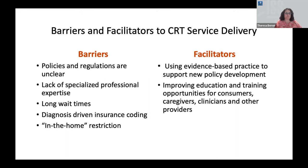And then long wait times. I'm sure everyone has experienced this at every step of the wheelchair service provision process, from referral to assessment to trialing devices, waiting for funding, getting it ordered. It's taking a long time, and that's impacting the quality of care for our consumers. And then this is more Medicare focused, but diagnosis-driven insurance coding and the in-the-home restriction. This goes along with the restrictive policies set in place, and the fact that there are more things for people to do outside of their home, which is different from their formal diagnosis.